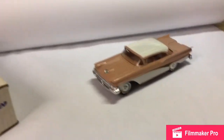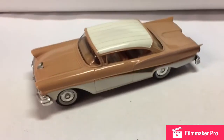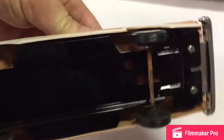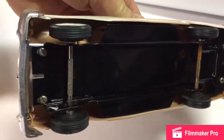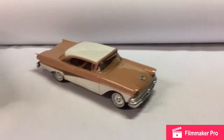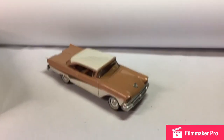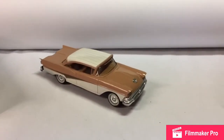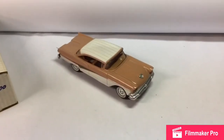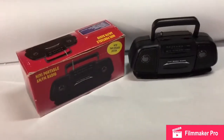This is a 1958 Ford Fairlane in Palomino tan and white. This is sort of a promotional model. It's a roller. It doesn't have one of those wind-up motors or pullback motors on it. I put this up for sale last year for about $200, and finally I put best offer on it a few months ago, and yesterday took a best offer of $100 for it. I like little miniature things like this.